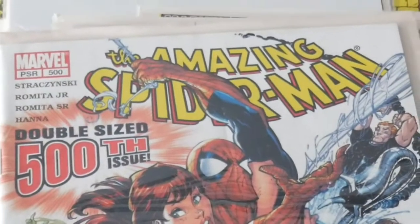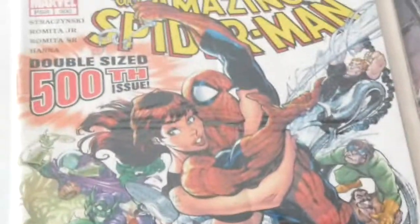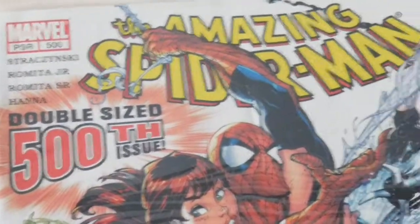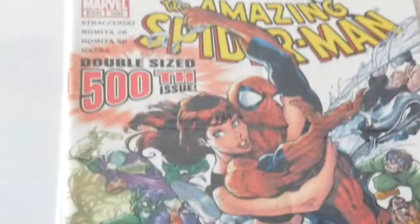Amazing Spider-Man 500. Issue 500. Classic J. Scott Campbell cover. Back when Marvel cared about numbering, then they did all these reissue and renumber gimmicks that no one ever likes. Seriously.